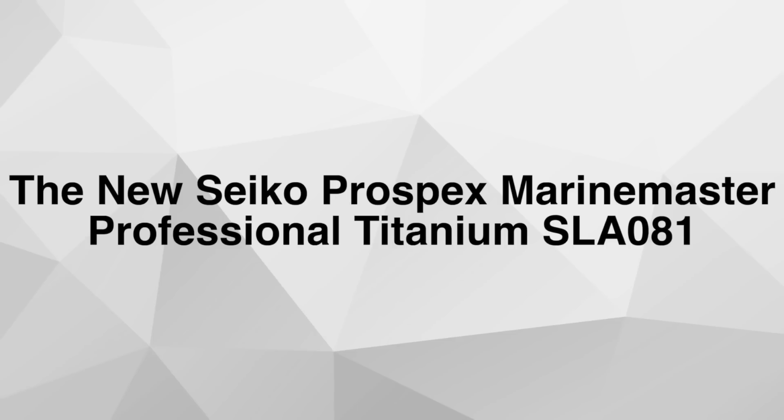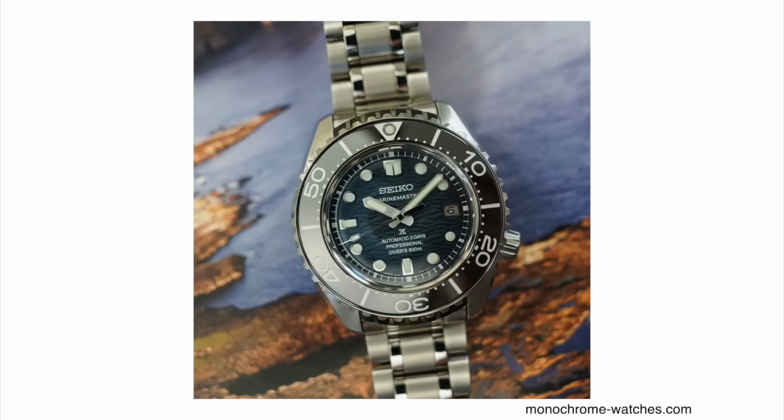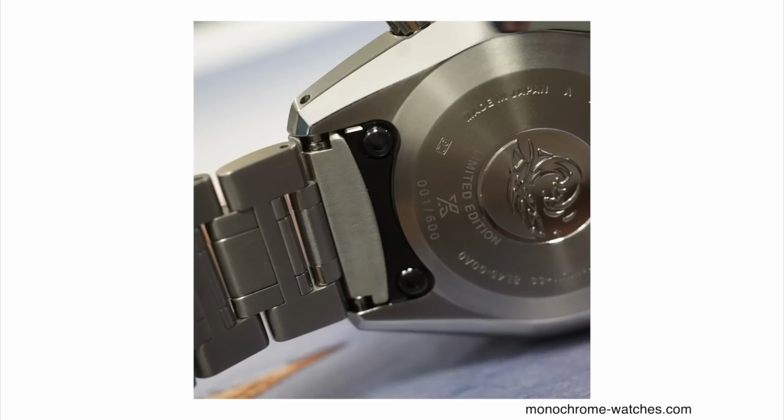And lastly, there is a new Seiko Prospex Marinemaster Professional Titanium Reference SLA 081. So out of all the Seiko releases this week, this one is actually my favorite. I think this is a really cool watch. And what makes Marinemasters is that uni-block design. And fortunately, this watch does feature it.